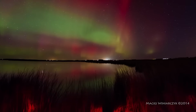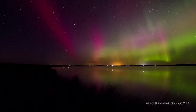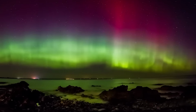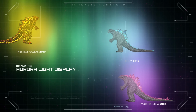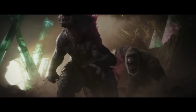What are these? These are light displays that happen as a result of disturbances to the Earth's magnetosphere caused by solar wind, which happens to be highly radioactive. And one of the colors that is seen in an aurora spectrum happens to be pink, in addition to a few shades of blue, yellow, and orange, all which we've seen in Legendary's Godzilla. Other colors, such as the light greens, are also reflected in some of the Hollow Earth's crystals.